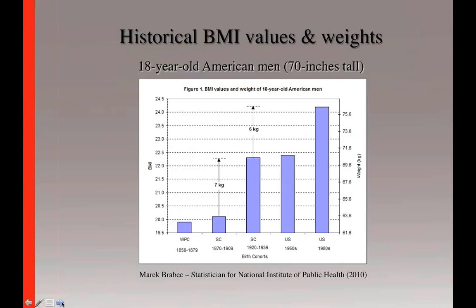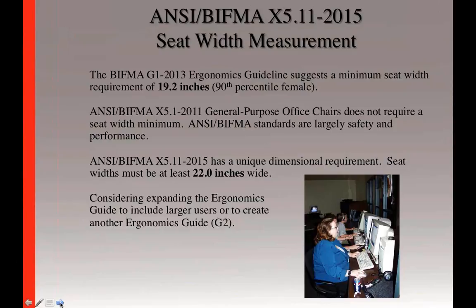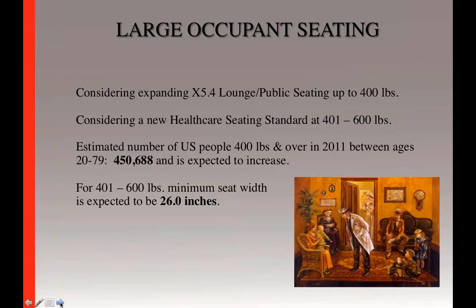I did mention earlier that people are getting bigger. This is, I thought, interesting data. Back around the time of the Civil War, a 70-inch tall 18-year-old male was probably around 135 pounds. During the Depression, people in the 20s, even the roaring 20s, you're looking at a same height male, 18 years old, closer to 150 pounds or so. In the 80s, we're now hitting 170, and it's continuing upward. So we are getting heavier. Hence the 5.11 standard that I mentioned that came out just last year, where we have that seat width requirement. The market's pushing for seating products for larger people. So we're actually continuing down this path.